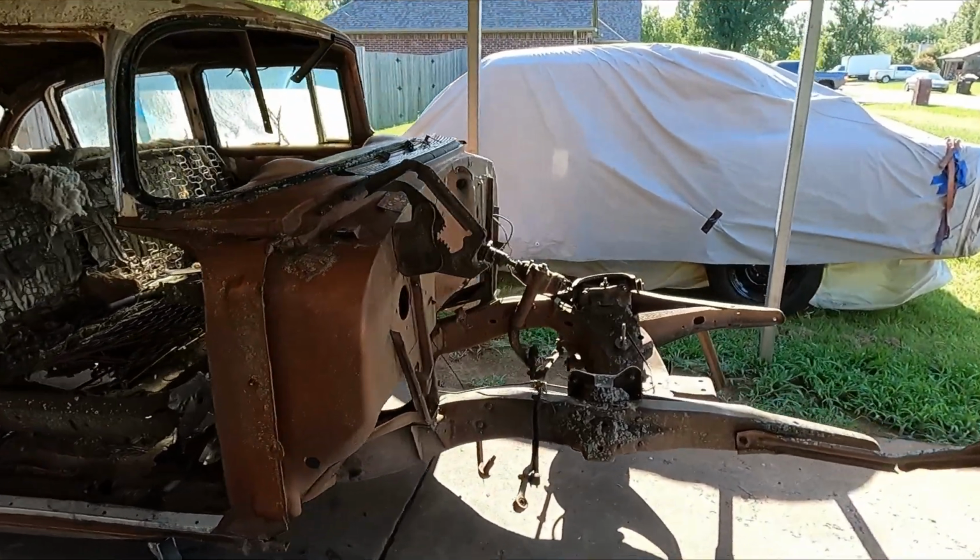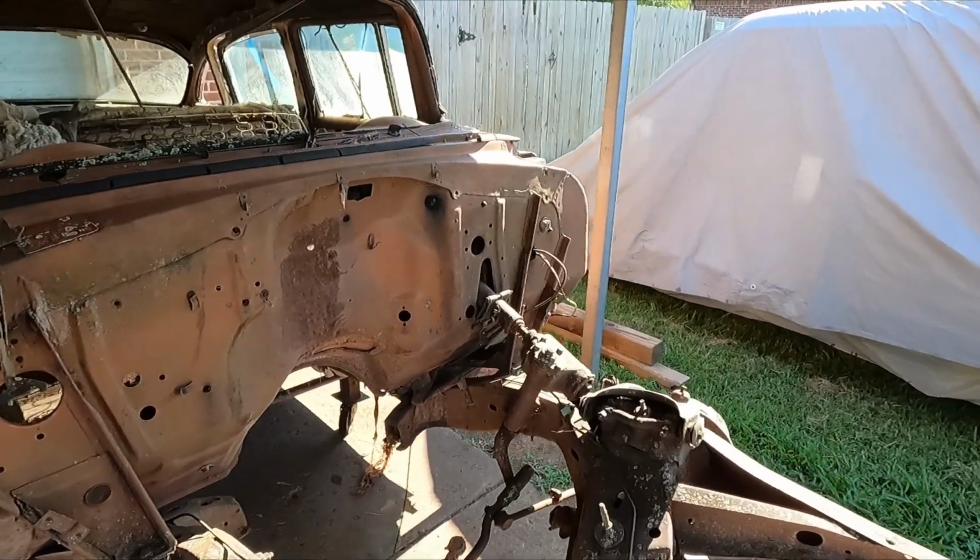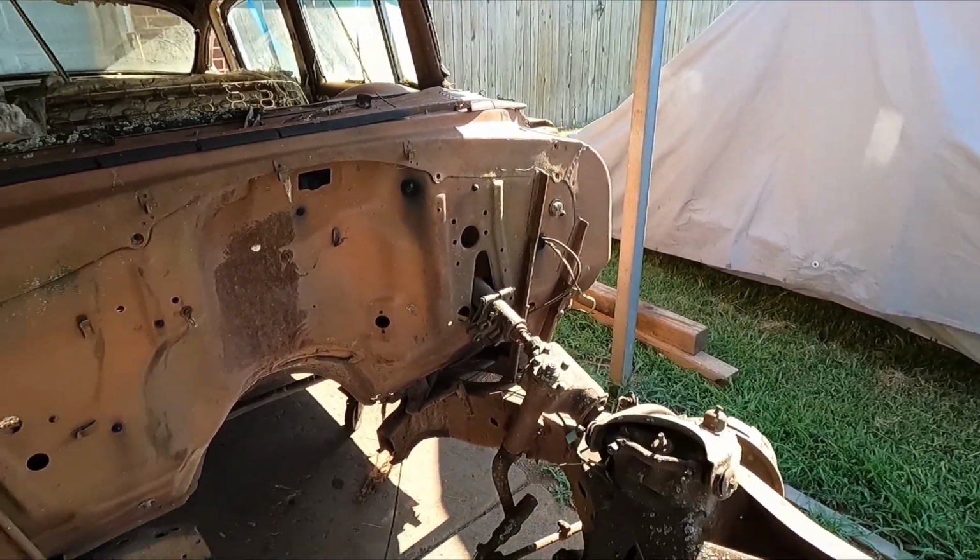So the plan for tomorrow is to strip it. Get the chassis out from under it, and I'll get all the steering stuff off of it, the A-arms off of it, and all that kind of stuff.